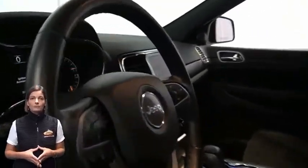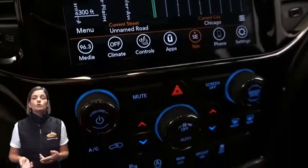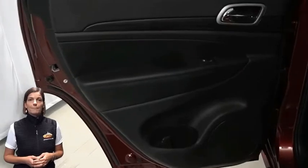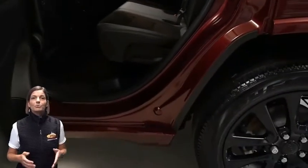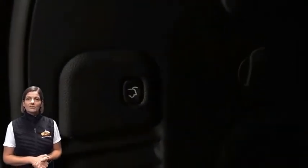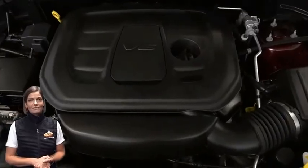8.4-inch touchscreen, navigation, rear backup camera, dual zone temperature control, select terrain system, split folding rear seats, power sunroof, power liftgate, 3.6-liter V6 engine, and so much more. For additional details, visit us at marinocjd.com, stock number D5959.